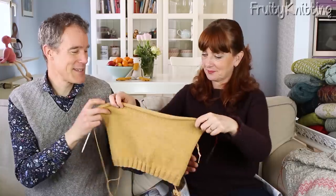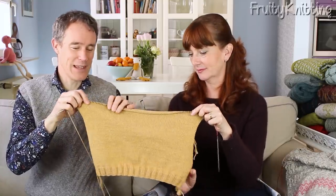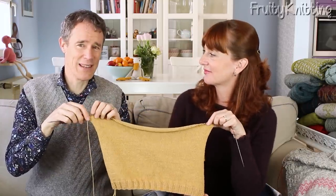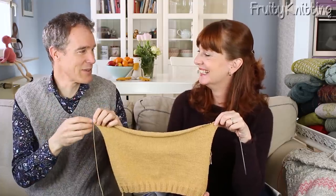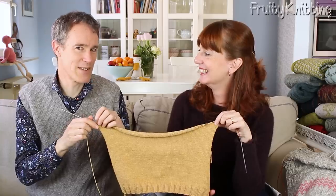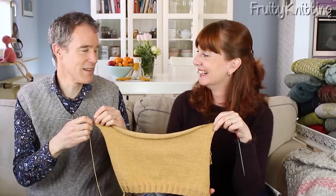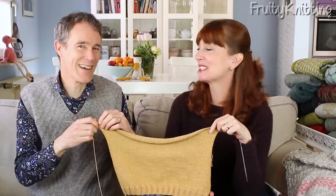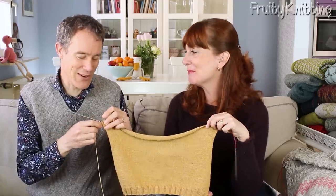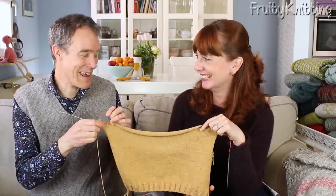So I have started on the back piece. It's going really well. I thought I was knitting really quickly. I was very satisfied. And then right after I'd actually thought that, you said something. I can't remember exactly what you said, but it was either you're knitting very slowly or you can knit faster. I'm going to get in trouble now. There's going to be all these comments. It's okay. You can say whatever you want. I don't really mind. Anyway.